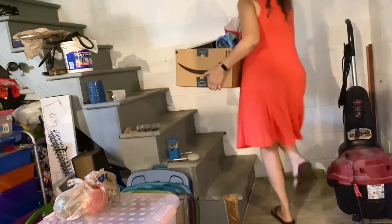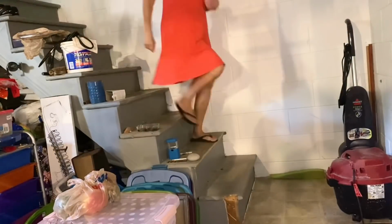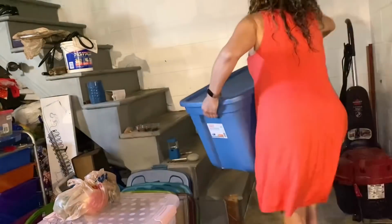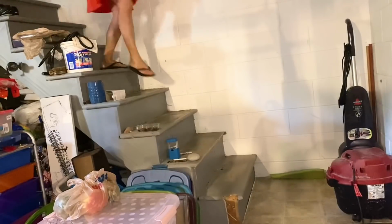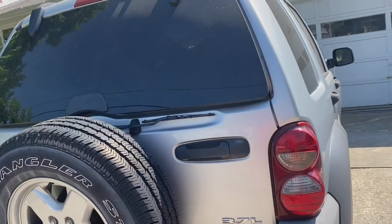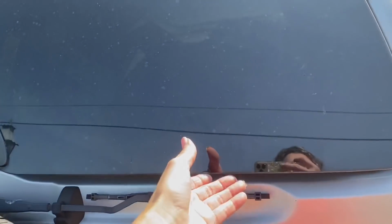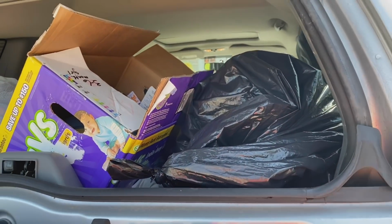Now, I normally set up my yard sale Friday night, like right after dinner. That way, everything is ready to go on Saturday morning because you are going to get people who come in very early to start shopping and you want everything ready to go. And the stuff that is in the back of my trunk is also from a previous video when we decluttered the back office part 2.